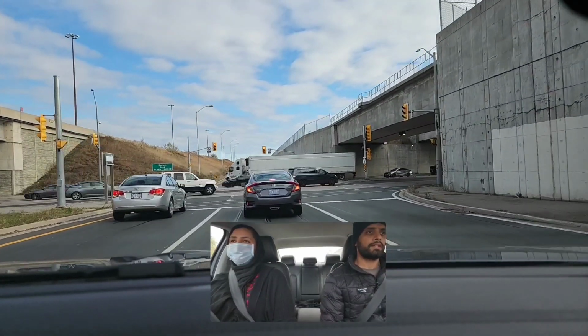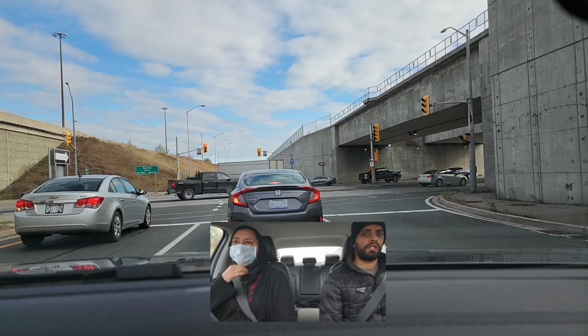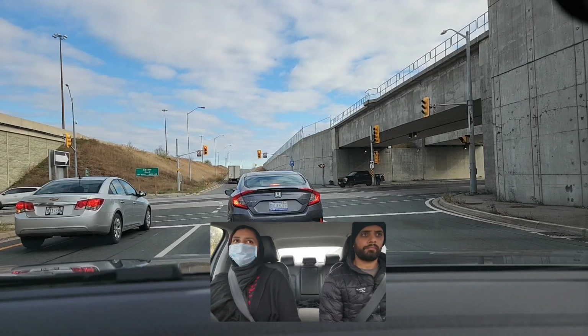One car distance. Try to maintain one car distance. Okay, you're following too close. Make sure that you keep one car distance.